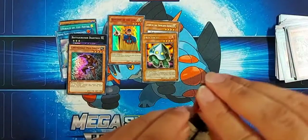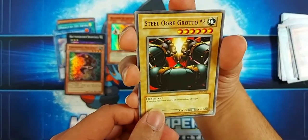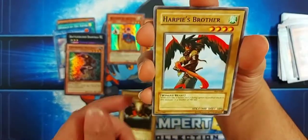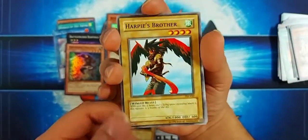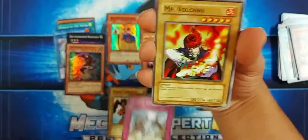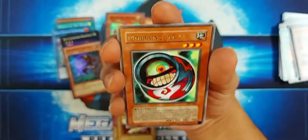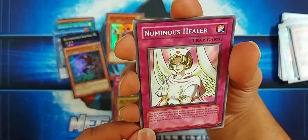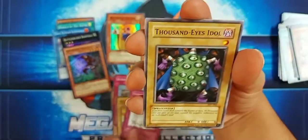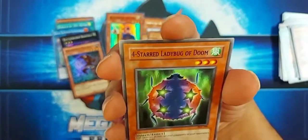No LOB packs, unfortunately. No Metal Raiders, no LOB. All right. We got Steel Ogre Grotto Number 2. Harpy's Brother. Hey, there you go. I mean, Harpy support just came out, so. Attack Receive, Mr. Volcano, and a rare Morphing Jar Number 2. Isn't this banned? Numinous Healer, Thousand Eyes Idol, Mystic Probe, Four-Starred Ladybug of Doom.